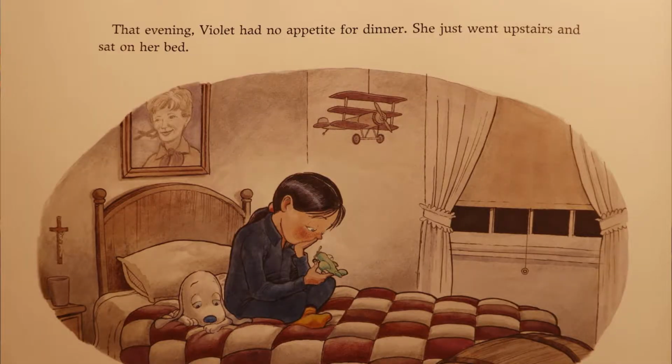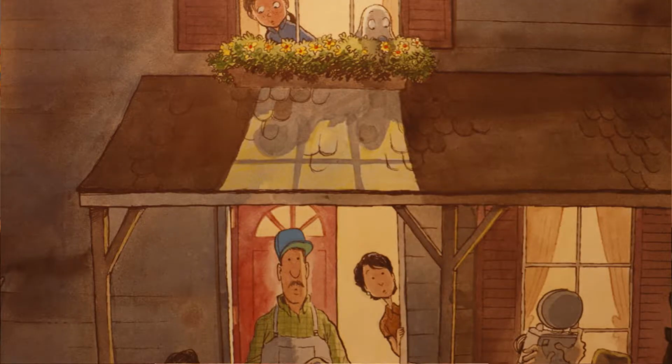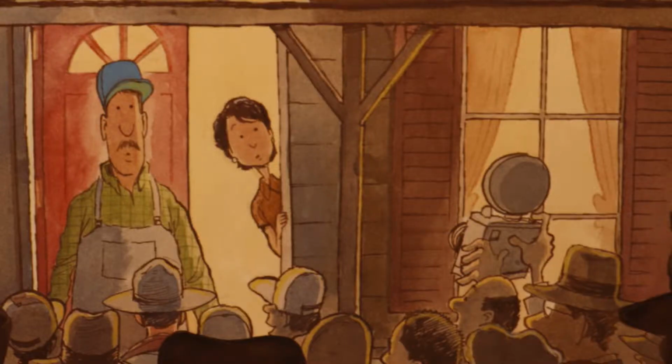That evening, Violet had no appetite for dinner. She just went upstairs and sat on her bed. All of a sudden, she heard lots of noise outside the house. She and Orville went to the window and discovered that a crowd of people had gathered. Somebody spotted her. "There's Violet!" The boy shouted jubilantly. "There's our hero!"